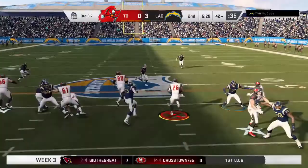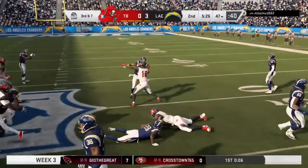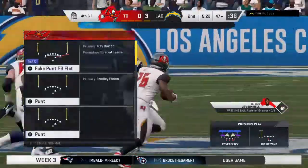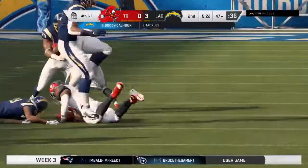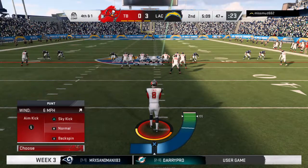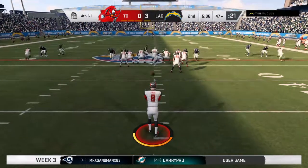On 3rd down, here's Bell. And a pretty nice tackle there, ranging up from his free safety spot as he'll stop him about a yard short. It's a 6-yard gain, and it leaves him looking at a 4th down. Here's Bradley Pinion now as he'll punt it away for the 2nd time.